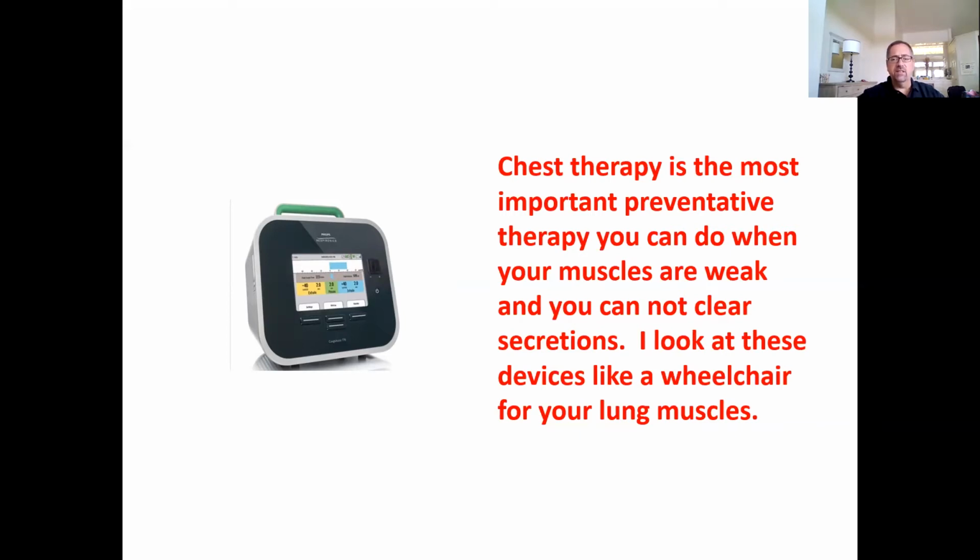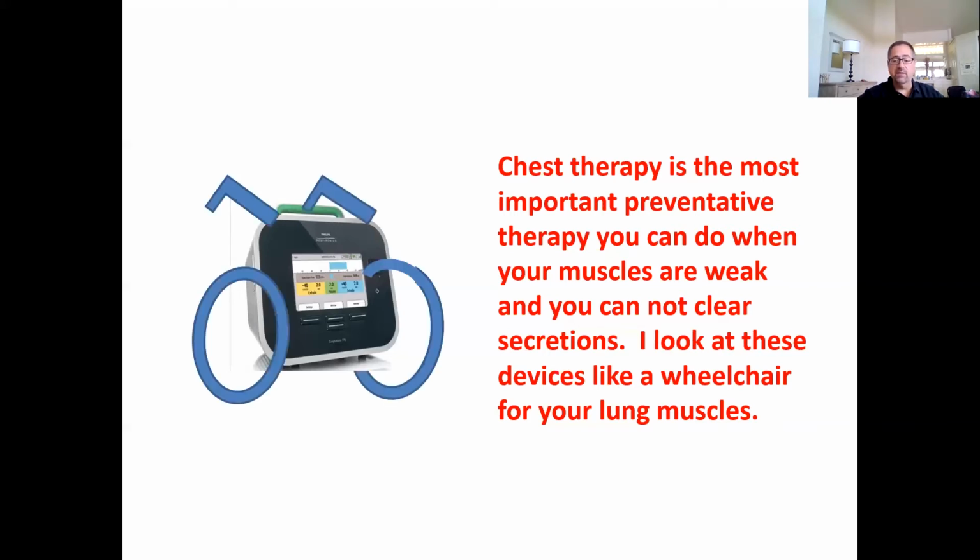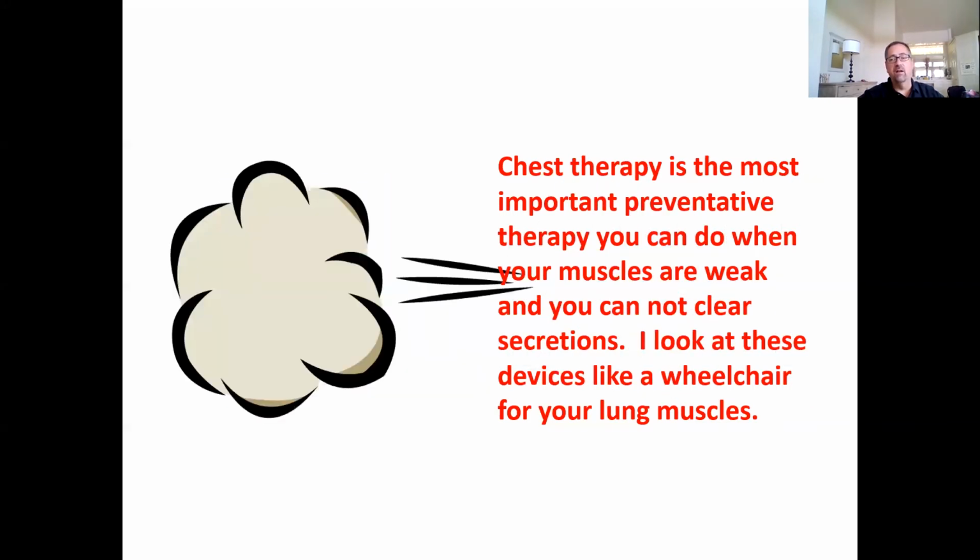So again, chest therapy is the most important preventative therapy you can do when your muscles are weak. And I like to tell my patients to do it once or twice a day, just on a regular basis. Though I haven't been able to prove this yet from a research standpoint, I really do feel that people who stretch these muscles and clear those secretions have more stable pulmonary function and stay healthier for longer periods of time and prevent the complications. But like I said, this machine is just like a wheelchair for your lung muscles, and if it had wheels, it would move on. And that is actually my first attempt at animation a long time ago with PowerPoint.